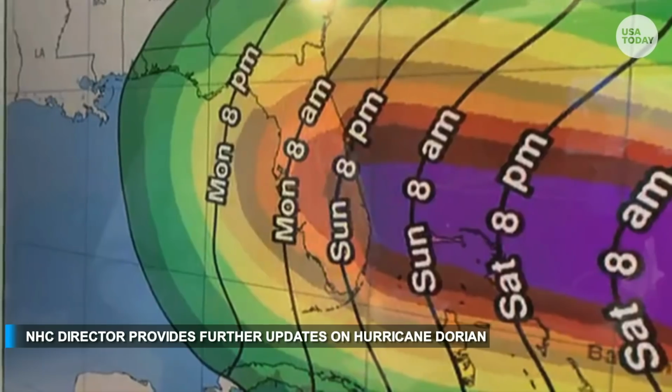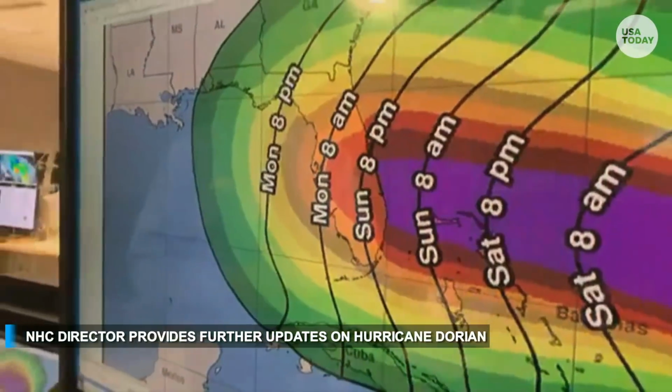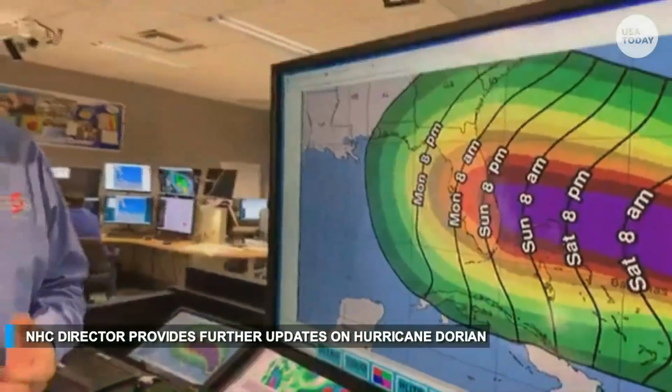Let's really have everything done, have your plan in place, have your houses ready, have everything that you need to get through this storm. We've been talking about some of that rainfall. Here's some of the early predictions that we have.